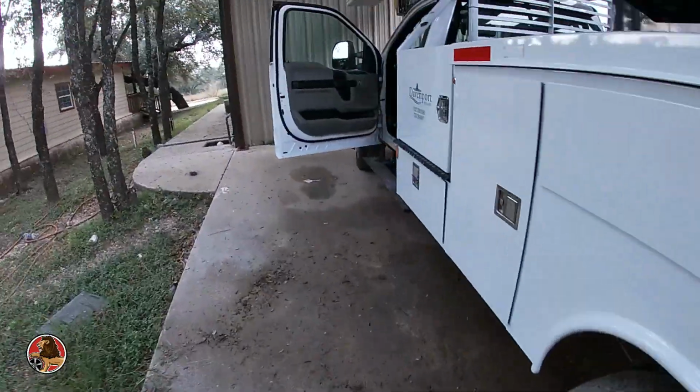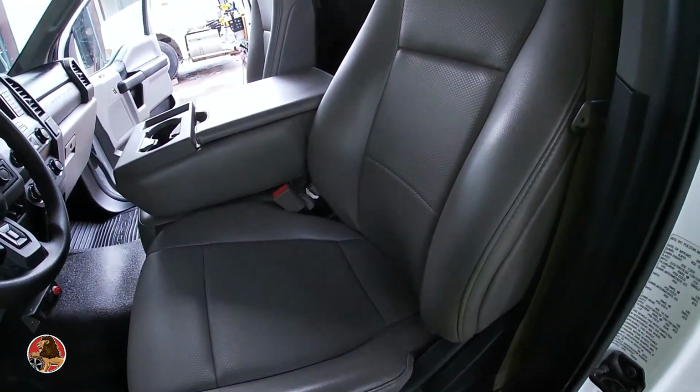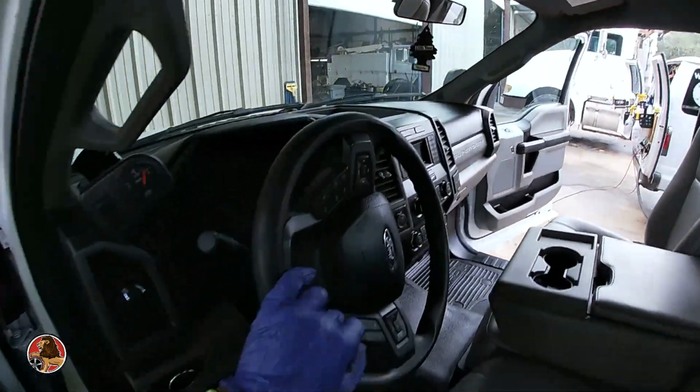Alright y'all, so we're done with this one. Kind of looking better. Dressed the floor up real good, got the seats looking real good. Most of the dirt is gone. Cleaned all the windows and all that good stuff.